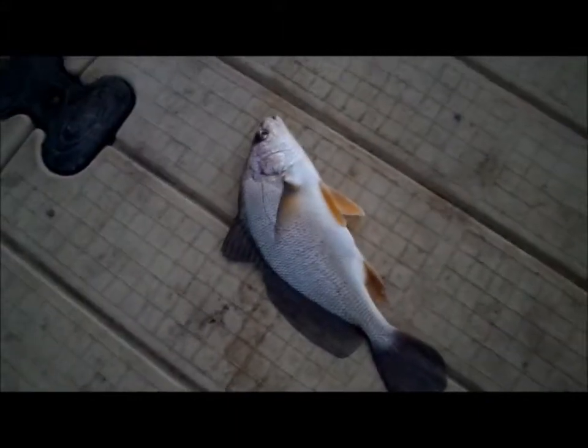Alright. Just a small sheepshead. Might have another sheepshead. Yep, it's just another small sheepshead here. No, it's more catfish.